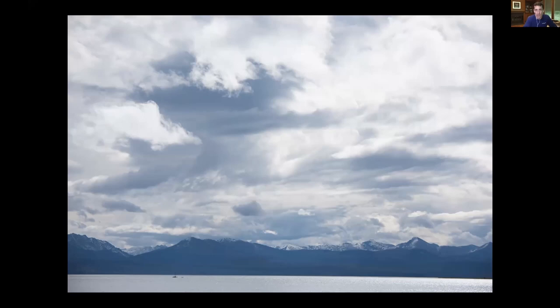One of the first things I do is work on establishing shots of what is this place like? How do you set the scene, if you will? You know, what is this environment like? I tried to capture the lake in all of its different moods, and it has many, many moods, as I found out from working on this project.